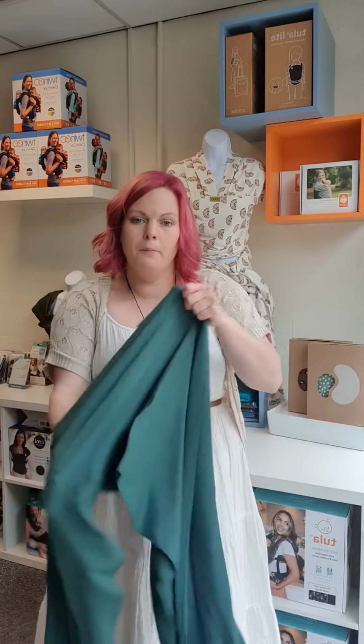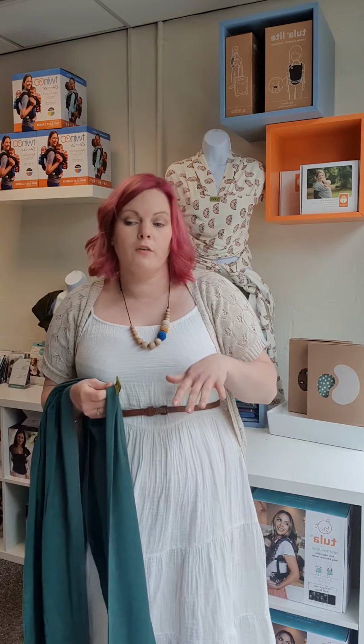It's the bamboo quality that does that, and that's why it's a little bit more breathable for the Serenity range rather than the standard range. Again, beautiful colours. Price point of those is anywhere from £38 for the basic and £48 for the Serenity range.